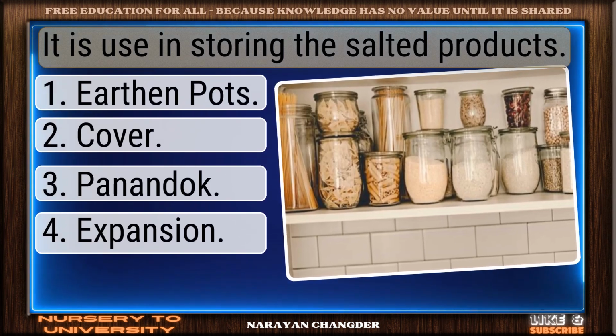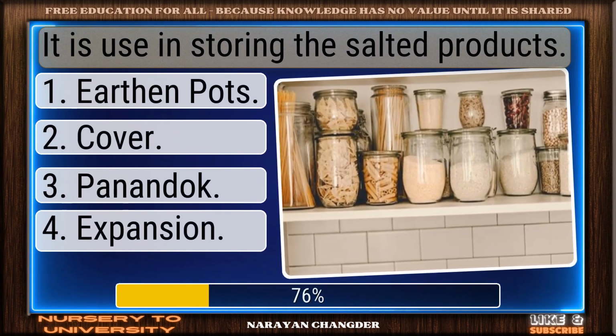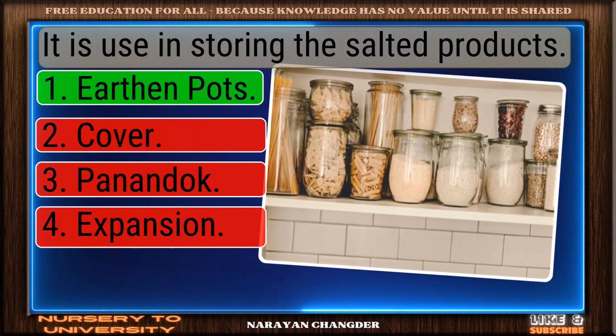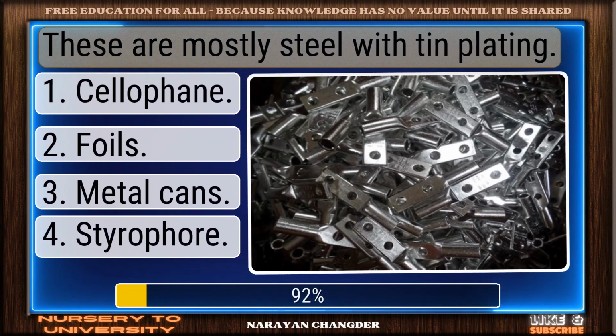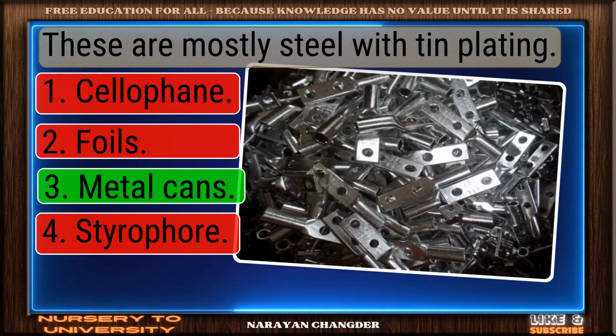It is used in storing the salted products. Smart move. Earthen pots is an accurate answer. These are mostly steel with tin plating. Sharp thinking. Metal cans is the right choice.